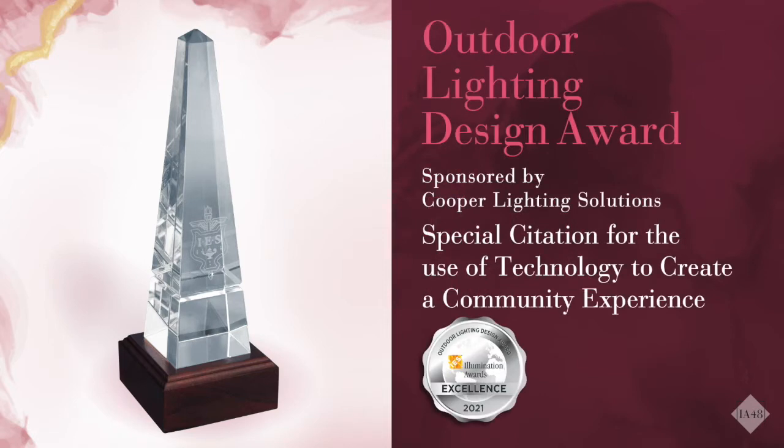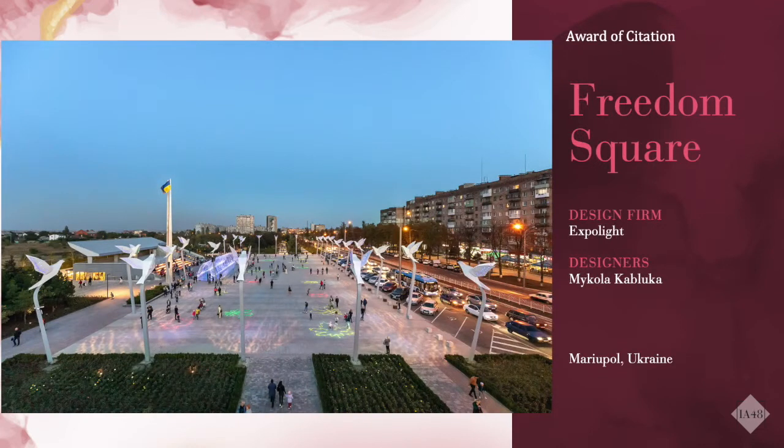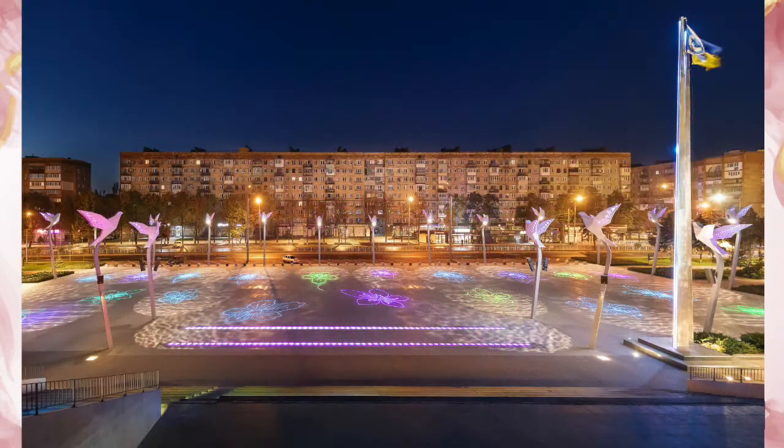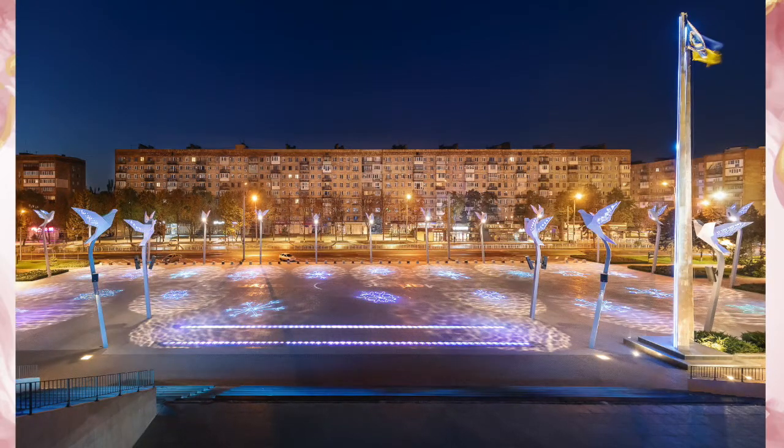A special citation for outdoor lighting design for use of technology to create a community experience is awarded to Freedom Square in Mariupol, Ukraine. Freedom Square's laser show features flowers that are an integral part of Ukrainian culture. Projected on the square's promenade, each flower is a symbol of the 25 regions of Ukraine. Flowers begin to animate and then morph into the contours of the region, ultimately forming the country of Ukraine.